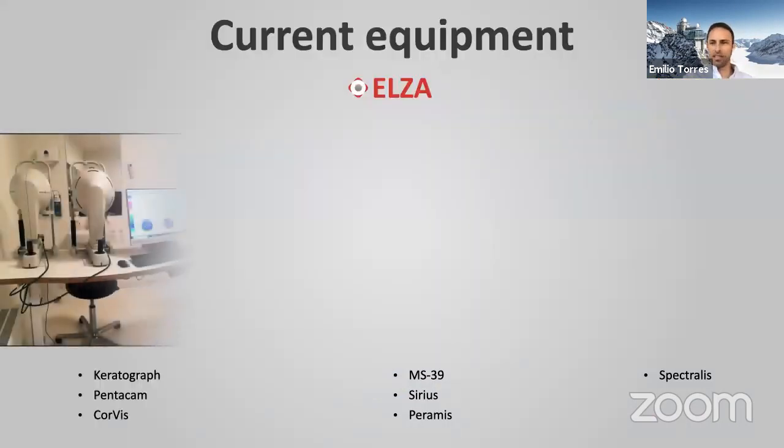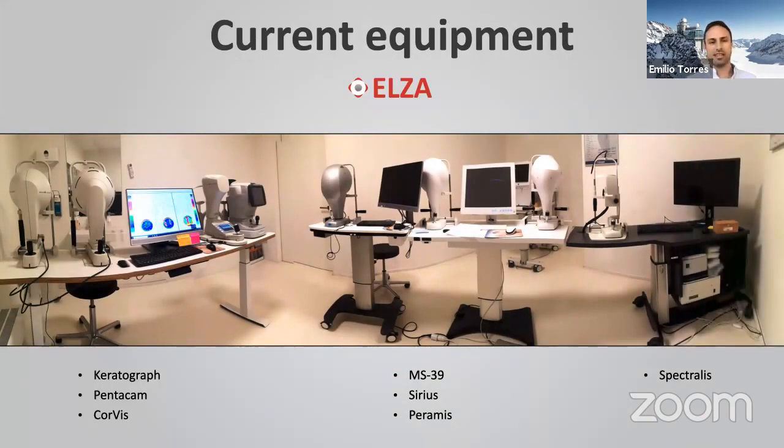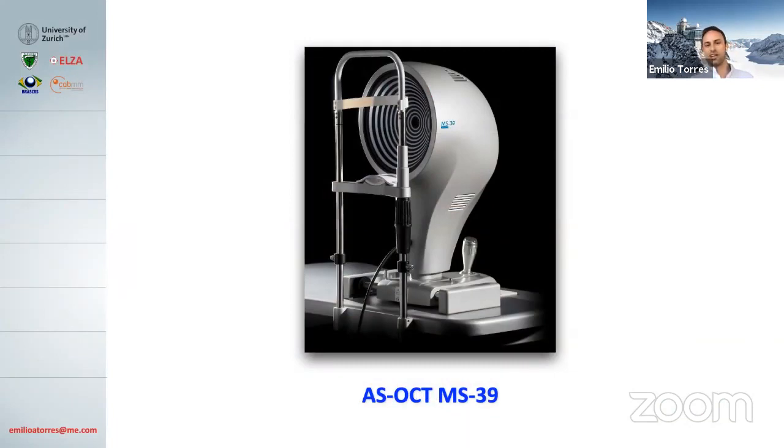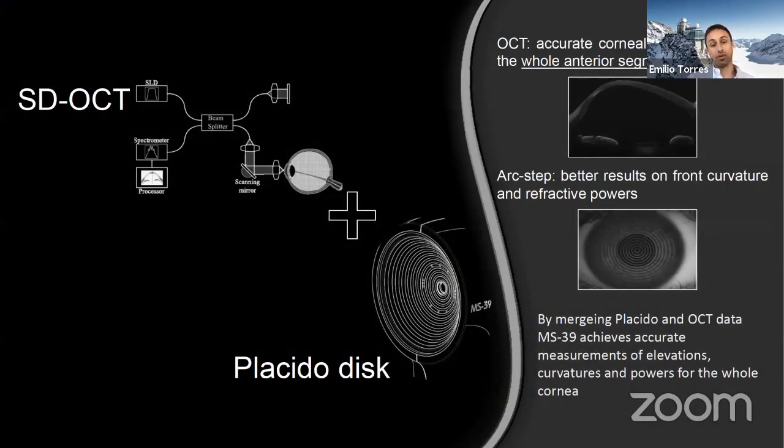These images here show our current equipment at Elza Institute here in Zurich to evaluate the anterior segment. We have a wide range of anterior segment tomography and other devices as well. Although I don't have any commercial interest at all, I have to say that this new device, which we've had since last year, has really been a game changer for us in some cases. This is a spectral domain OCT combined with Placido disk topography, so we have the two technologies working together. And of course, this brings the biggest additive benefit of the OCT here.